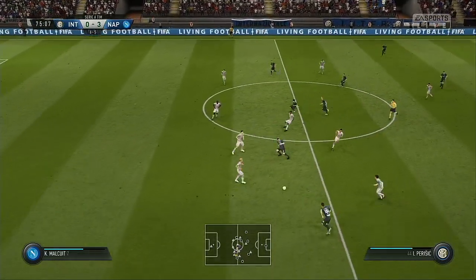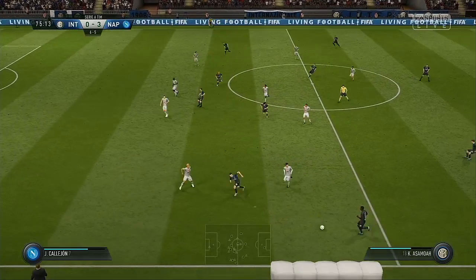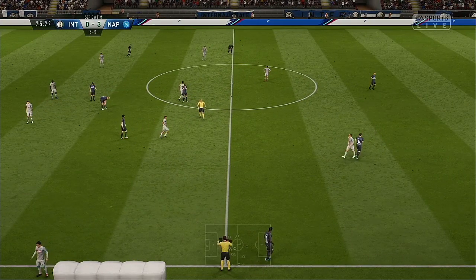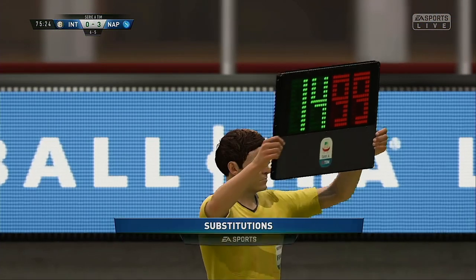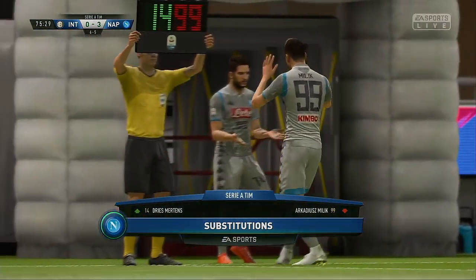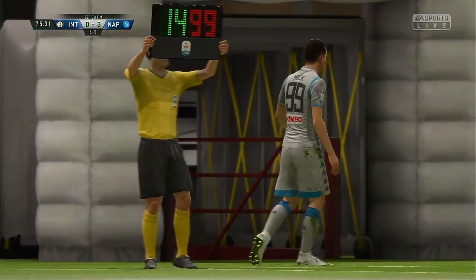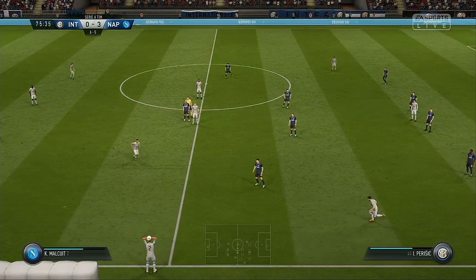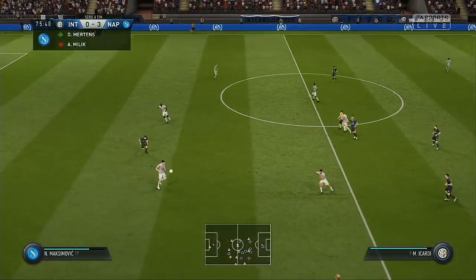Icardi. Perisic. Asamoah. Well, that'll be a throw. And the manager, Alan, is making this change here. Substitution will take place. Well, I don't know if he's got a little knock or something, but having got a couple of goals, you'd imagine he would have stayed on to try and peg back this deficit.